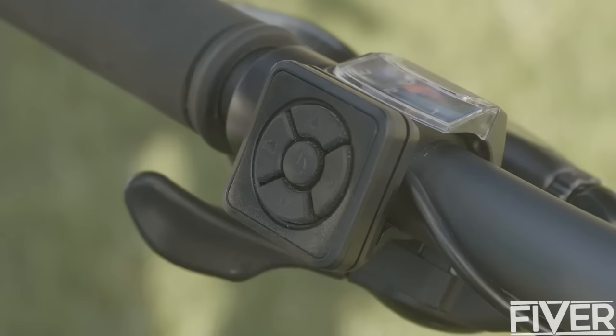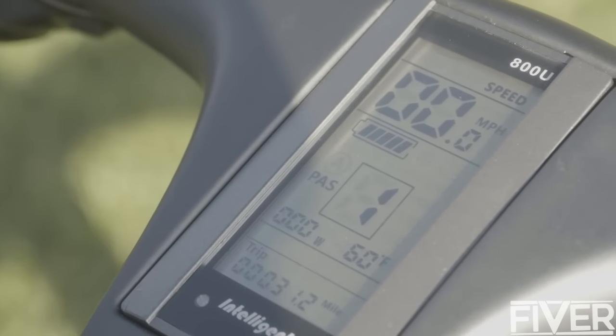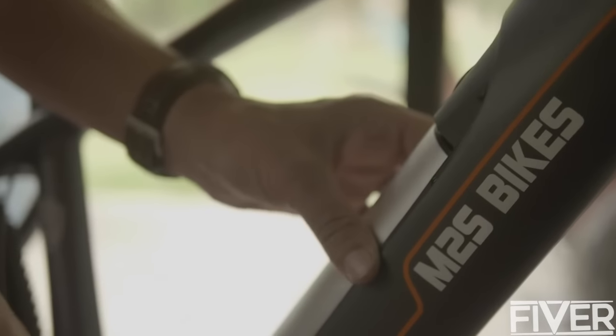The integrated digital display keeps riders connected by showing speed, remaining battery power, distance traveled, outside temperature, and current watt output. Charging the removable battery is as easy as plugging it in. Within 4 hours, the battery will be fully charged and ready for another ride.